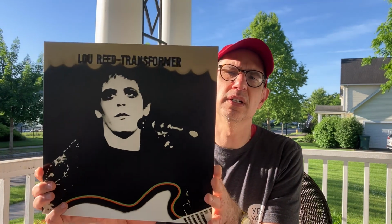Of course, this is filled with music that we all know, produced by Mick Ronson and David Bowie. How the hell can you go wrong? You have campy numbers like Goodnight Ladies, New York Telephone Conversation. Again, this is steeped in the Warhol camp, the Warhol world. You have your classics, Vicious, Walk on the Wild Side, Satellite of Love, Perfect Day. Flawless. One of my, I would say, 20 favorite albums of all time. Just fantastic.